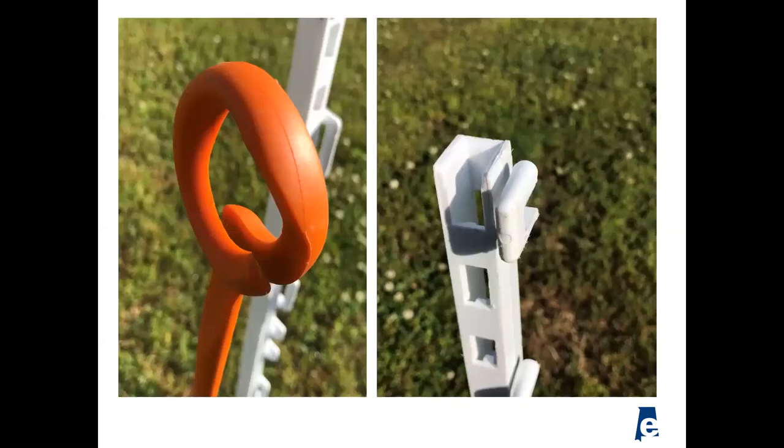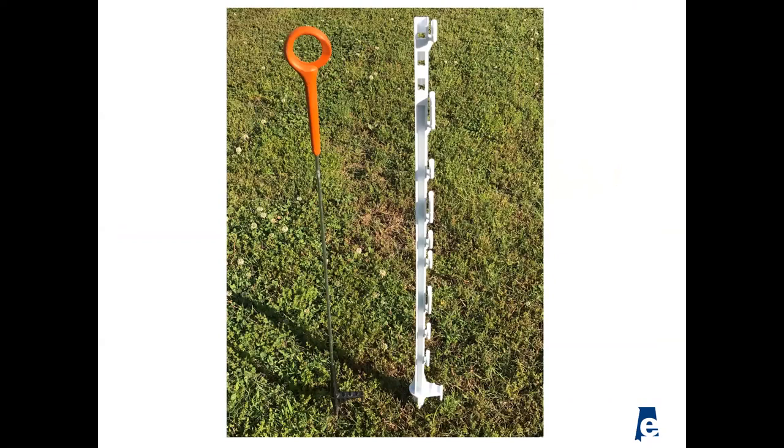Here's a close-up shot of those posts up at the top of the post. You can see the ring style or pigtail style here with the slot at the bottom that easily slides the poly wire in. And then you just simply twist the post and put it into the ground. The post on the right, the close-up there, you can see a little different style as you see where the poly wire goes into the top of the post. A big advantage on the style on the right, the white post, is you have an opportunity to put multiple strands up at different heights, where the limitation to the ring top is that you only have one option for one strand.